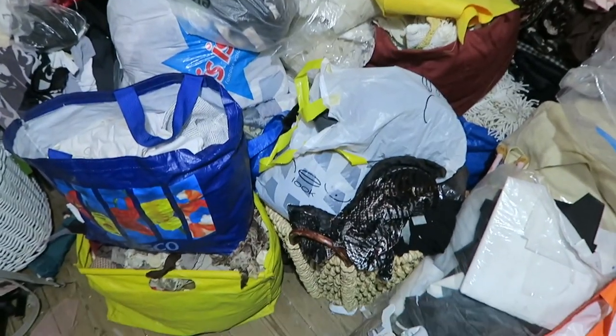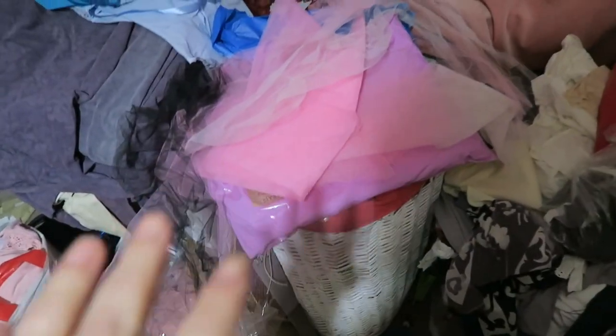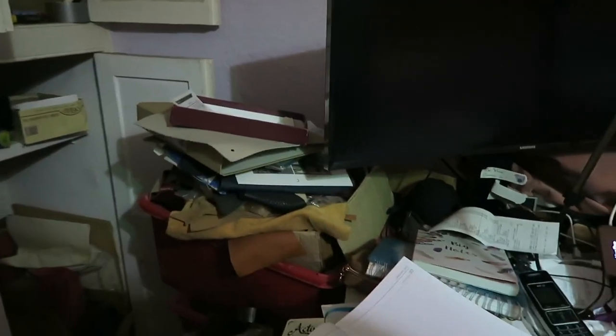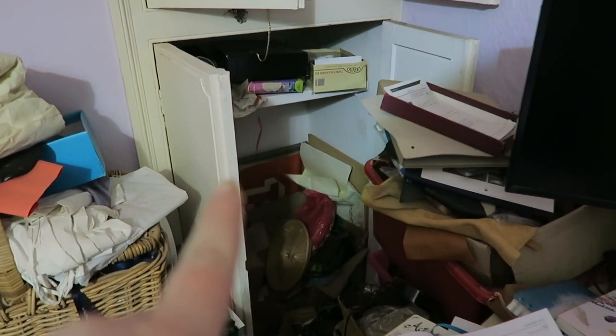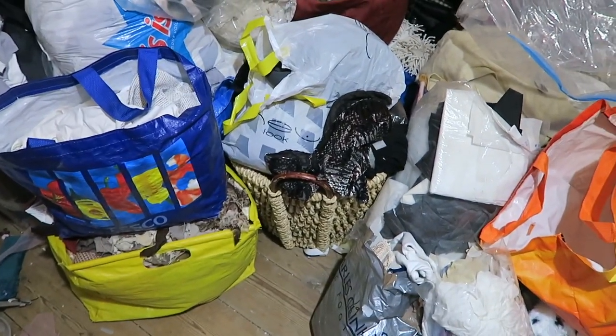But over here, I've still got this basket of net. I do have a plan for this. That's going to go along with this bag of net here in this corner where I've got all my leather working stuff. The leather working stuff is going to go in that cupboard there, so that will free up that little bit of space. But I honestly don't really have anywhere else to put most of this.